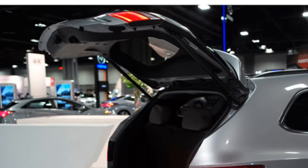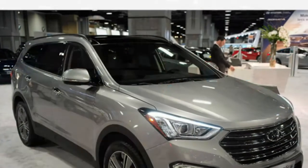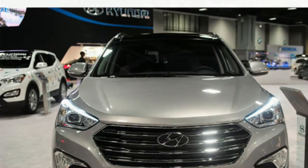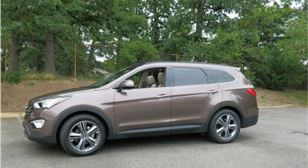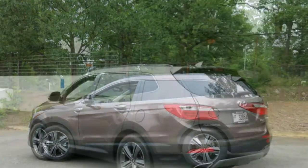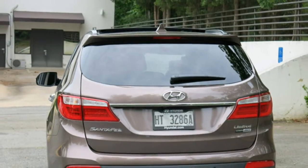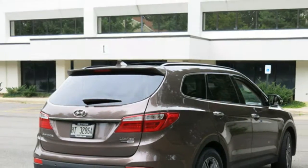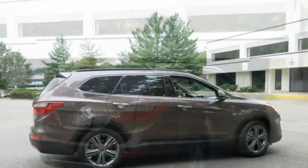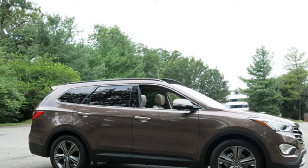And the third row might be enough for your small children, but no one bigger. The Santa Fe's safety score is below average, and it doesn't have all of the high-tech safety features, such as automatic emergency braking, that many rivals do. These cons don't mean your family won't be happy and comfortable in the Santa Fe, but if carrying lots of family gear and having room in the rear row for teenagers matter, know that some rivals, like the Nissan Murano and Kia Sorento, have better interiors overall.